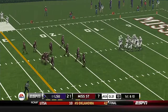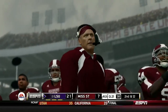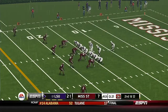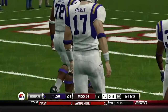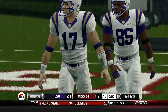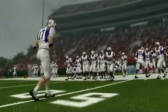We're about set to start things up again. And this should be a kneel down as they just try to kill the clock. If you're an offensive coordinator, you love this play. His quarterback will take a knee. Mississippi State will take their final timeout. He takes a knee, looking to take some time off that clock. Over, and our final score in this one, 21-7, LSU.